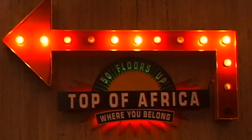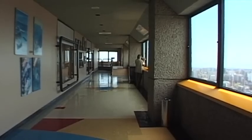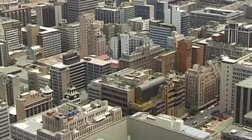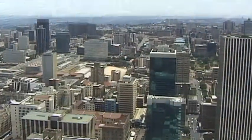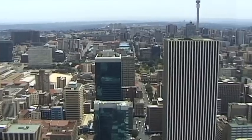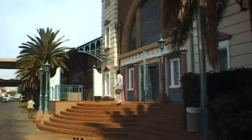The view across the city is known as the rooftop of Africa. From the 50th floor of Africa's tallest building, the Carlton Towers, there's an all-encompassing view of the city's narrow streets, a jungle of concrete and glass.